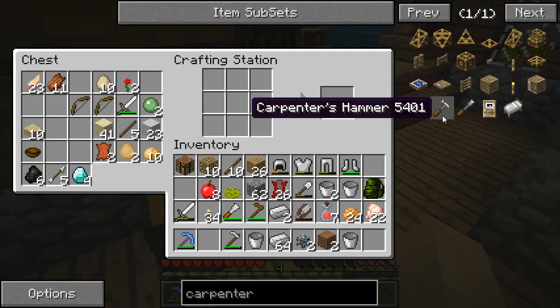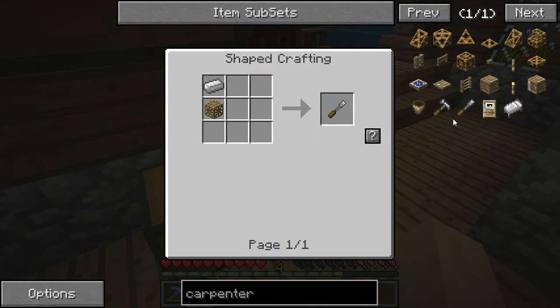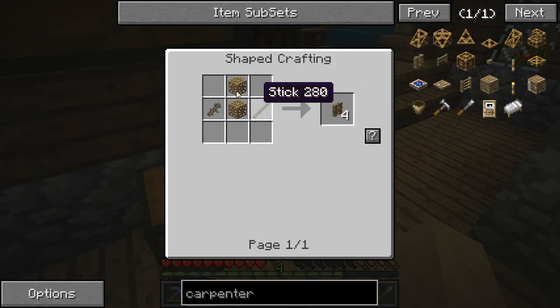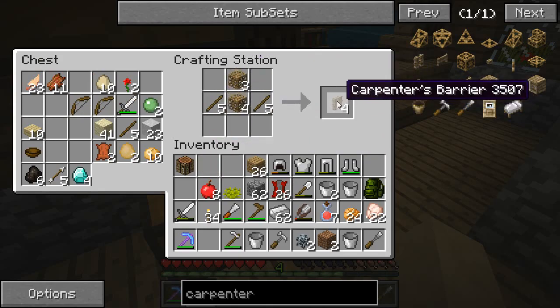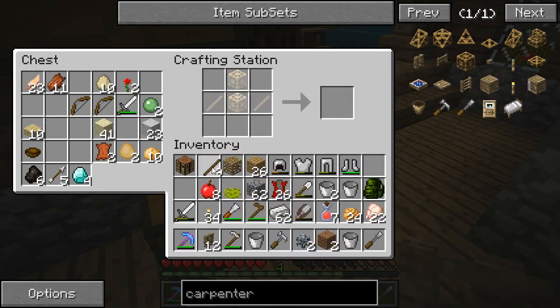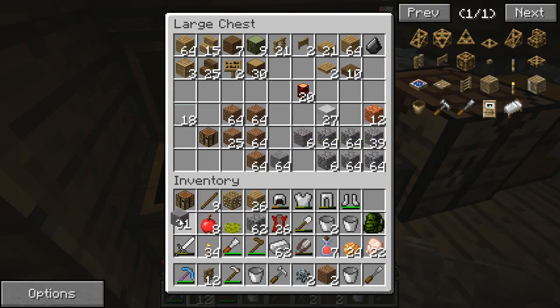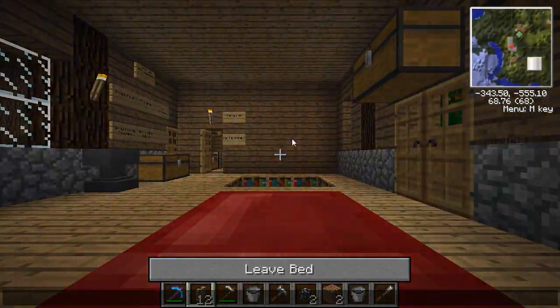All right, so let's get over here. And then we want to make a hammer. Carpenter's hammer, please. There we go. So now we have a carpenter's hammer. While we're at it, why don't we make a carpenter's chisel? I don't know what it does, but it can go in our tool rack, the extra tool rack I made. So there's that. And now we want carpenter's barrier, which looks like is just sticks with those. All right, and then let's go ahead and grab some stone and a snooze.